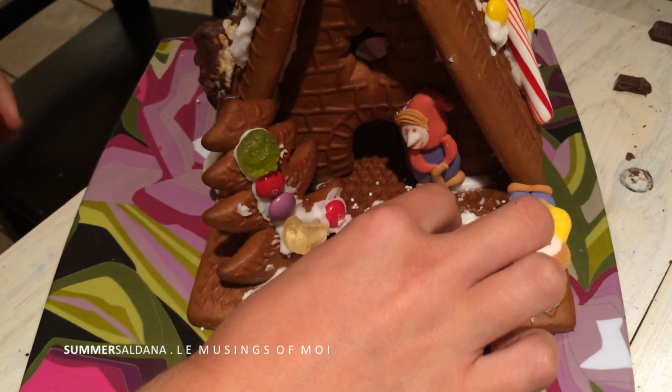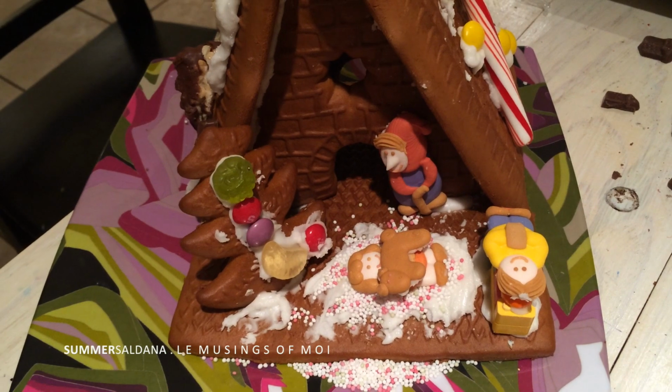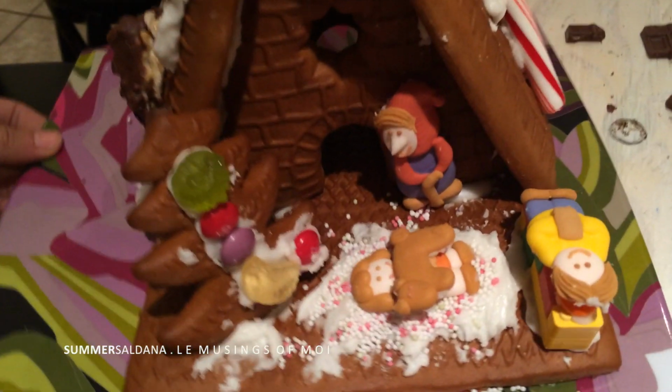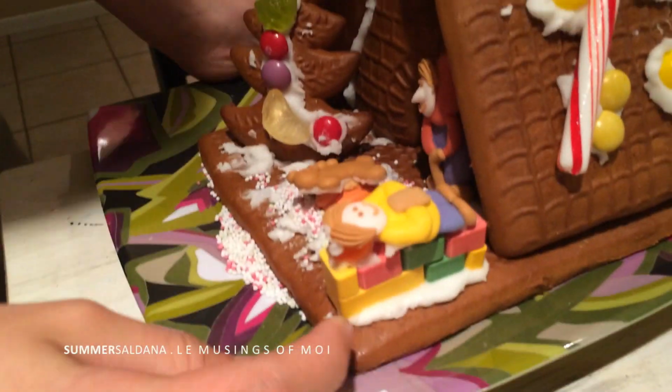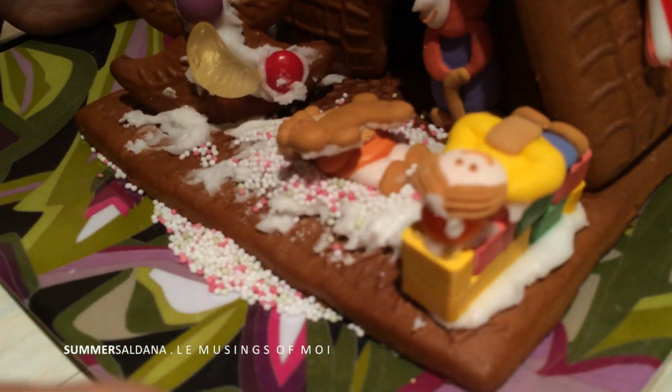So what I did is pretend the stuff's not here. The dog is actually glued there. The girl's laying in the snow holding the dog. The boy is sleeping. He's just sleeping outside. I made a Lego bed. And look, if you look carefully, there's a Skittle for his pillow.